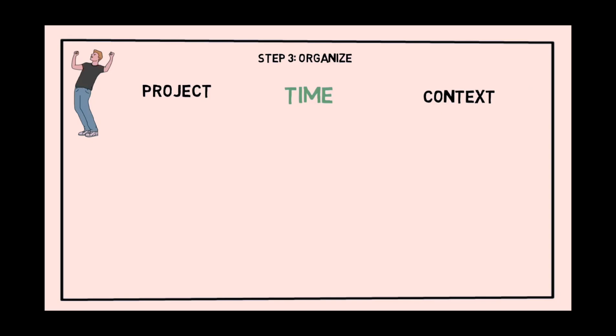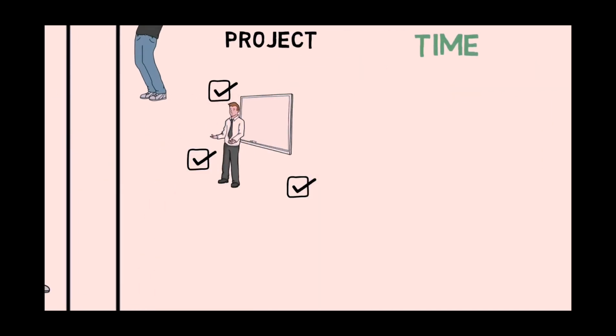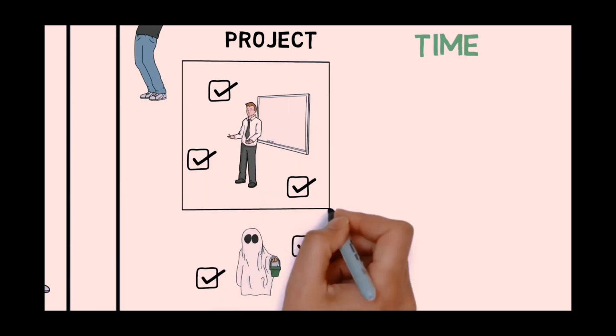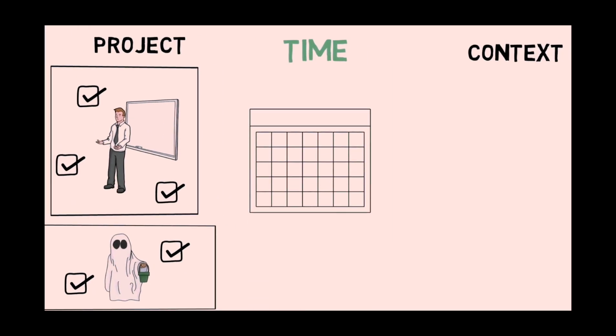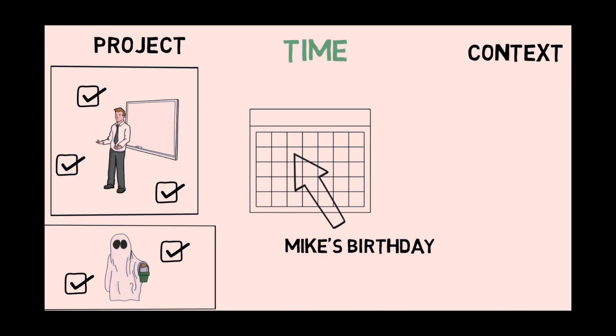Actions related to a particular project, such as building a deck for your next presentation or organizing the Halloween party for your kids, should be grouped together. Actions that have some sort of a deadline or a time specific, like for example Mike's birthday, should go on your calendar so you can take care of them when the time is right.